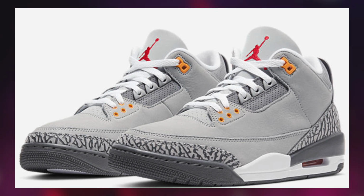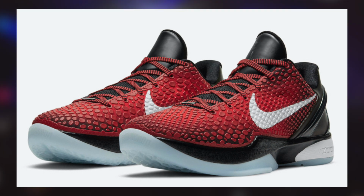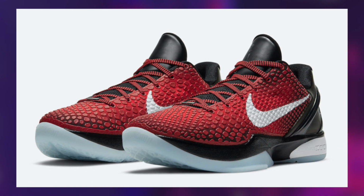More importantly, on the 20th, the Kobe 6 All-Star will be dropping. Expect these to be very profitable with a great margin as well. I definitely need that personal pair.